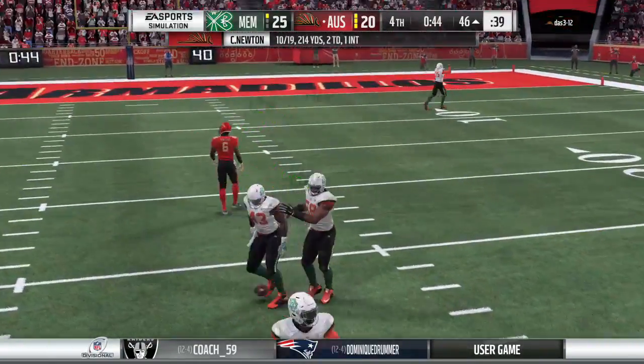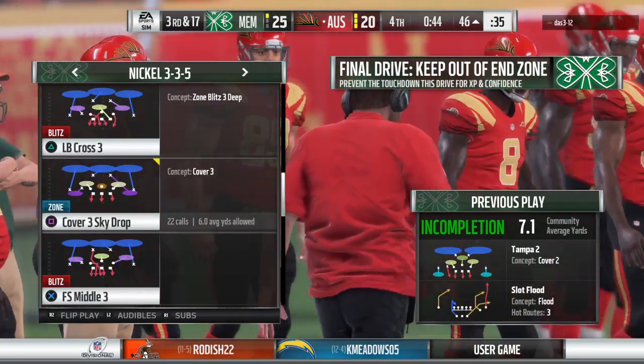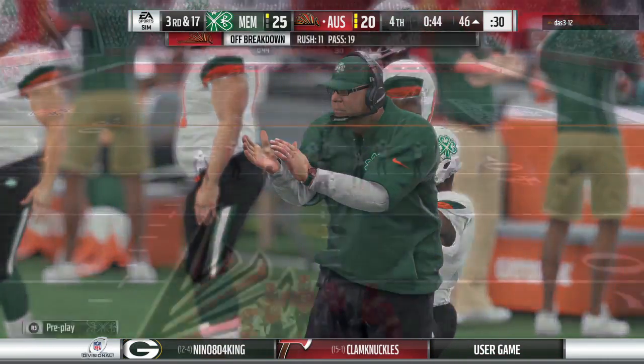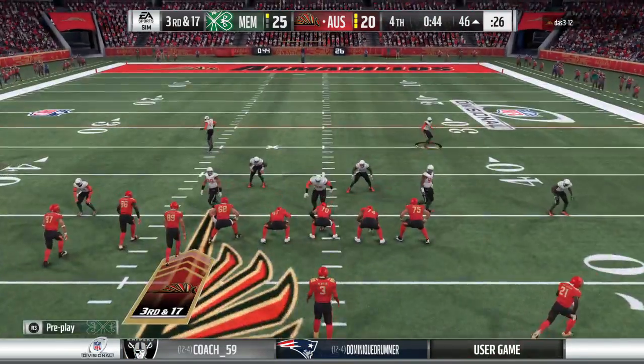Toward the center of the field, but it's incomplete. Trying to squeeze it in there at this stage of the game. You've got to take some chances. Nice job to knock it away, though. You're so right. Understanding where they are in the game, you've got to take that opportunity and maybe thread the needle. Unable to get it done there.